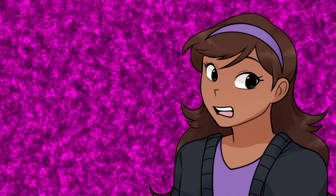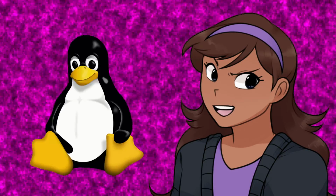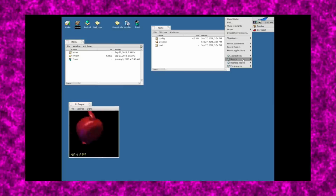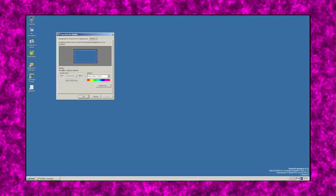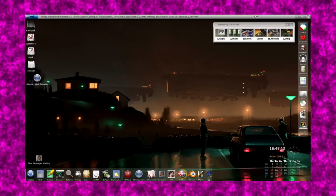Operating systems. Odds are you're on some variety of Windows or Mac OS X. If you're a Chad, maybe you use Linux. But believe it or not, there's far more options than just those three. From the BeOS successor Haiku, the attempt at an open source Windows in ReactOS, multiple Amiga heirs, and that's just the tip of the iceberg.